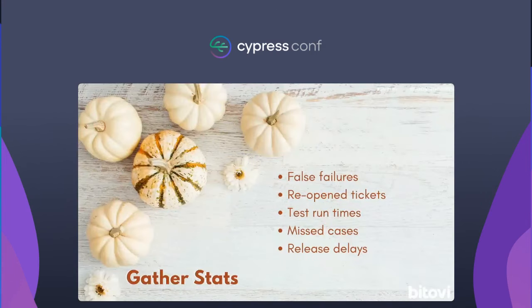It's also really helpful to gather any statistics you can. I would encourage you to get comfortable with Jira, because this can be a great place to pull statistics from, or whatever sort of tracking system that your company might use. Some example statistics that you might care about are false failures, maybe reopened tickets. If you have really long test run times that are causing problems with releases or wasting a lot of time while those tests are passing, that can be a really important statistic. If there have been significant missed test cases during deployment that has caused problems, that can be a good stat as well, along with release delays. A lot of companies are very motivated to get features out the door because they've promised them to users. And if they've promised those things on a certain timeline, they might be very, very motivated by the number of release delays that have been experienced. And if we can track those back to problems with our testing process, that can be a really, really important stat to surface.